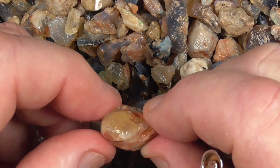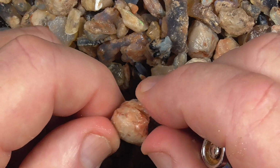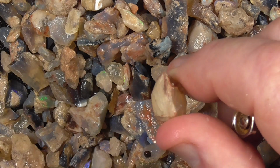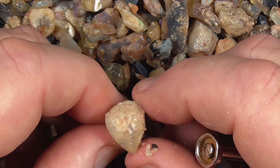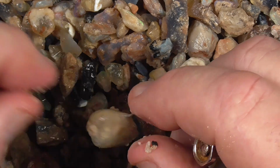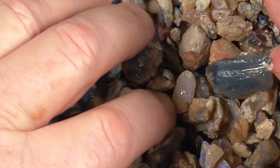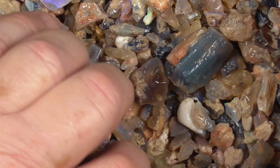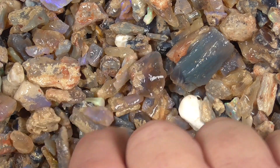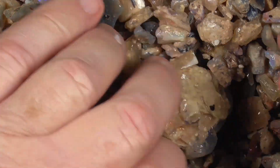There's the shell. Little pippy type clam shell. There's another. Anyway, it's pretty harmonious through the parcel.